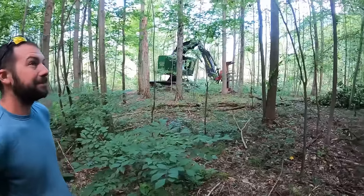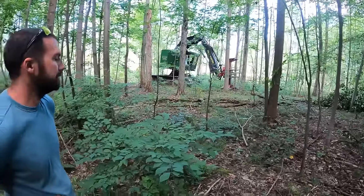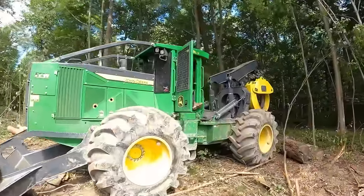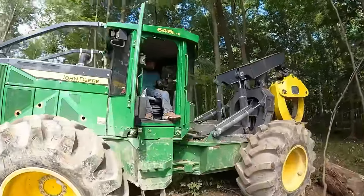Yeah, exactly. All right, well, that is cutting the tree down. Let's move on to the next piece of equipment of actually hauling them out of here. And this is the skidder. Tyler, tell us a little bit about this skidder here.